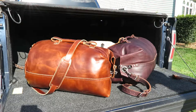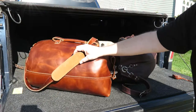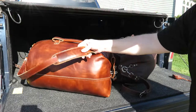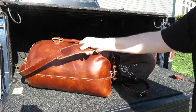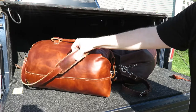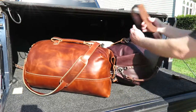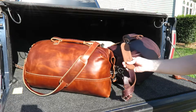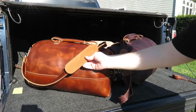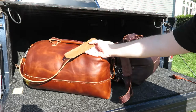Besides the color, another thing I had them do custom was put a suede lining on the shoulder pads, because on the ones that come from them it has both finishes front and back, and this is pretty slippery, so it always slides off my shoulder. The same thing with this guy right here. So when I ordered this bag, I asked them if they could make an adjustment to the shoulder pad, and they did that, and this really helps grip your shoulder so the bag doesn't fall off. Once you have it loaded up, it's pretty heavy as well.